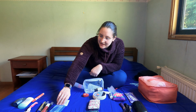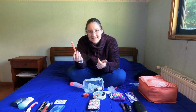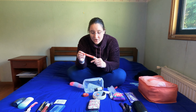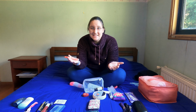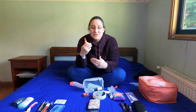And then I have this Tide to Go pen. I consider it liquid because it's got liquid in there. So I'm gonna also put this in there. This has saved us so much because both me and my husband, we tend to spill things on ourselves, and you never know when you're gonna have a stain that you need removed. This helps instantly treat the stain so it doesn't set.